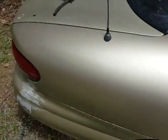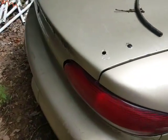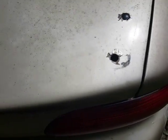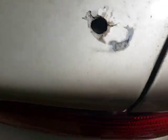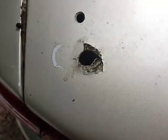So I'm thinking that whoever had a spoiler on this, they probably had an aftermarket one or something, because the holes didn't even line up, so you can tell that somebody drilled holes and they didn't drill it straight or something, I don't know. So this car is about to be just gone completely.